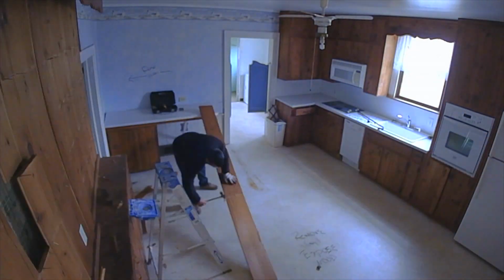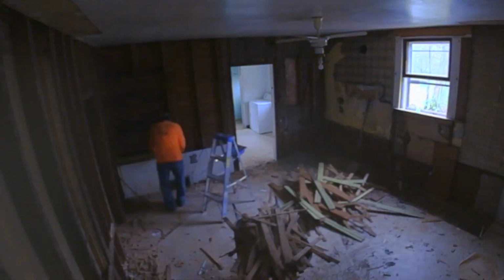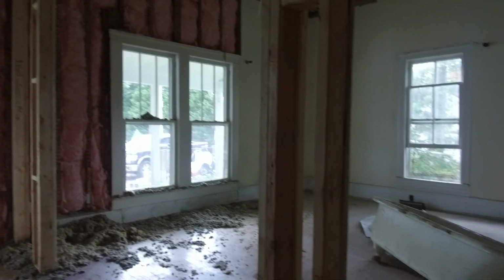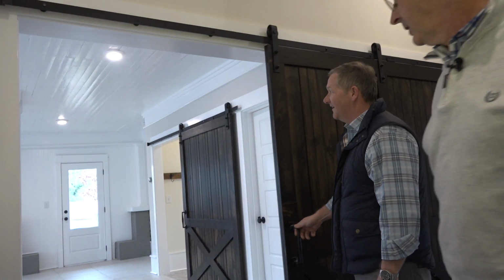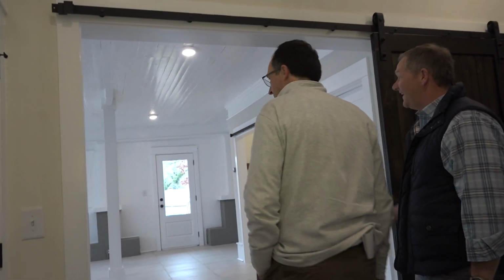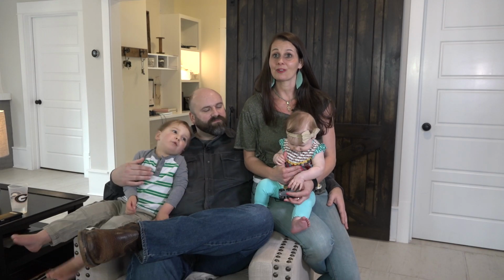There's a lot of pride and commitment that went into this project, not only to meet expectations, but surpass them every step of the way. White Oak Renovations was the company of choice to tackle this unique project. Detail, quality, craftsmanship are all words that come to mind as I walk through this house. They really care about helping your dreams come to life and setting realistic expectations. We definitely would recommend White Oak.